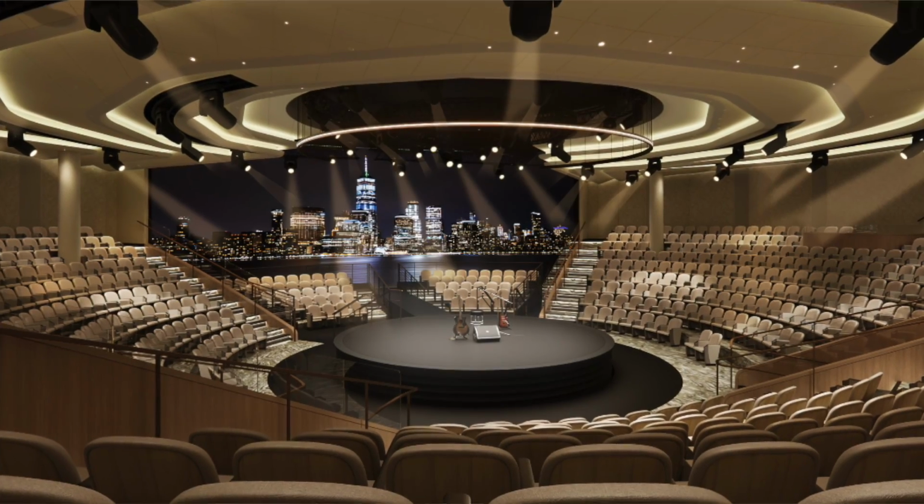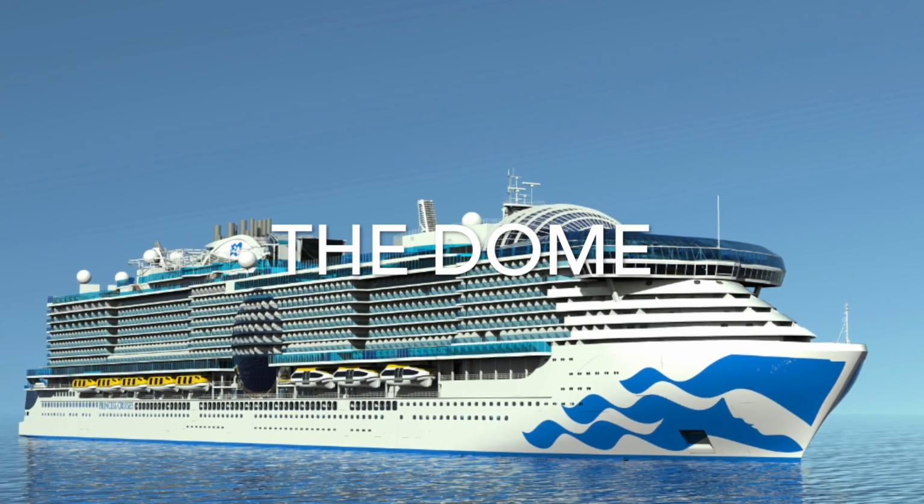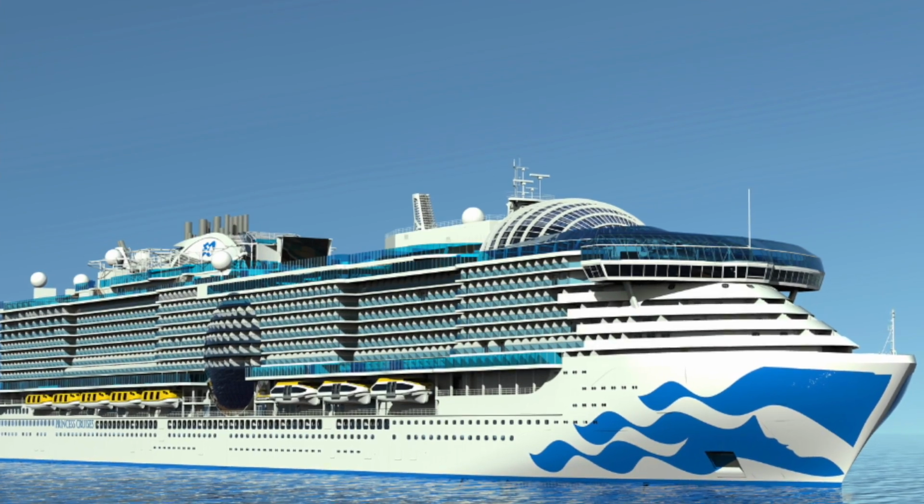However, what is very interesting is that this 1,000-seat capacity theater has movable seats, and it can be moved into 3 different variations for different sight lines for the passengers. The dome. Now, when you look at the exterior photos of the Sun Princess, you can see the dome, but you might have been wondering what is inside that dome.